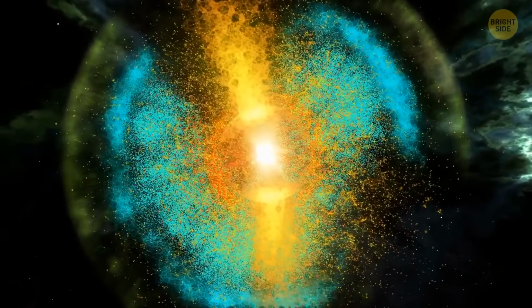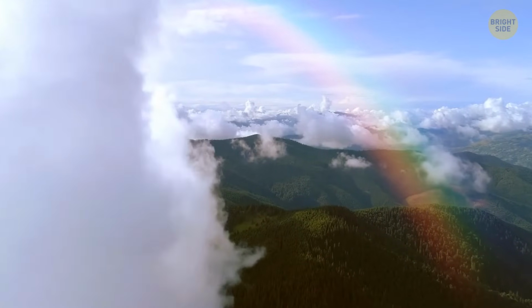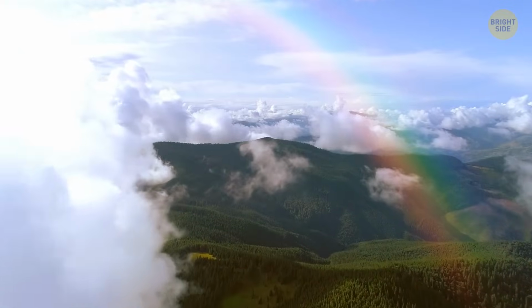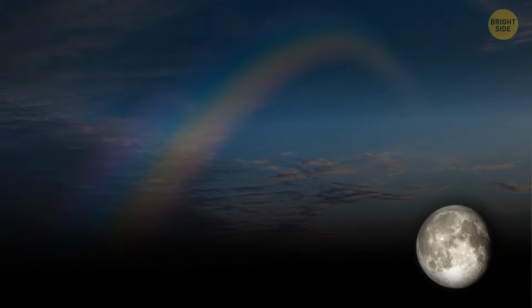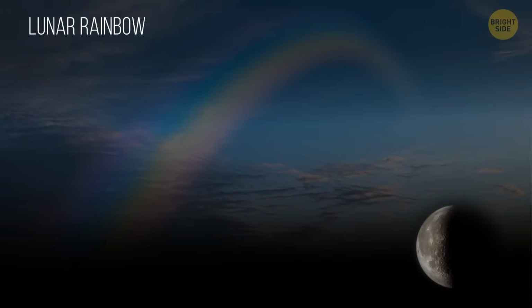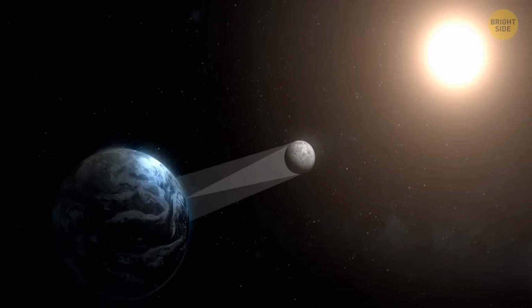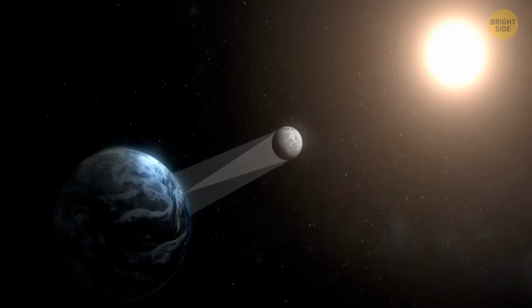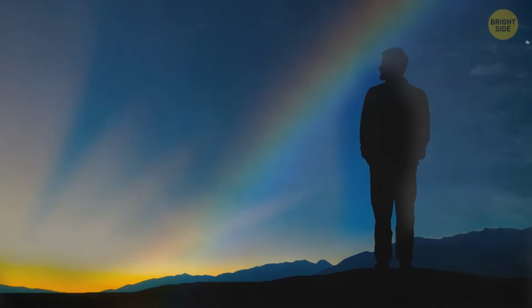Oh well. You'd think it's only possible to see rainbows during the day, but they can also occur at night. This rare optical phenomenon is called lunar rainbow or moonbow. It happens when the sun coming from the moon gets refracted through water droplets in the air. Moonbows are usually very faint and rare because even the brightest full moon still produces far less light than the sun.